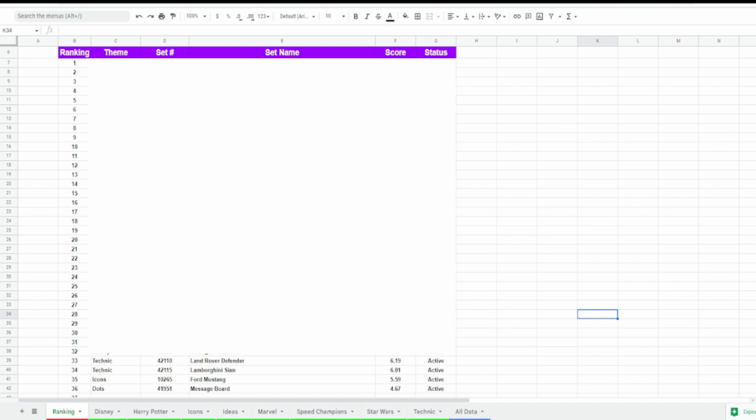When we move on to 33rd position, we've got a change here. We have the Land Rover Defender, which previously was in 25th position and had a score of 6.47, but the score has now been revised to 6.189. Next, in 32nd position, the Madrigal House, which is 43202. It had a score of 6.8, but now it's 6.189. In 31st position we have the Ghostbusters Ecto-1, which was in 28th position. It was 6.4, now it's 6.322. In 30th position we've got the Darth Vader helmet, which had a score of 6.38 and was in 29th position before, and has now got a score of 6.326.